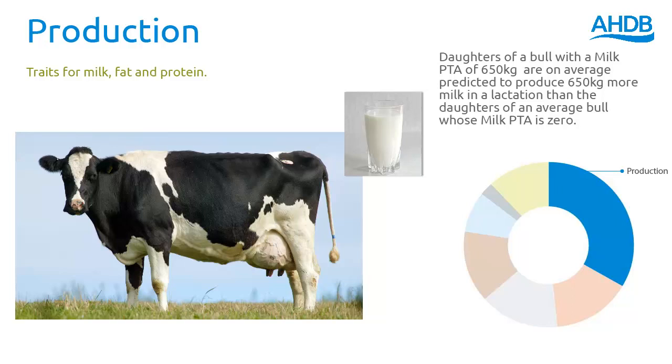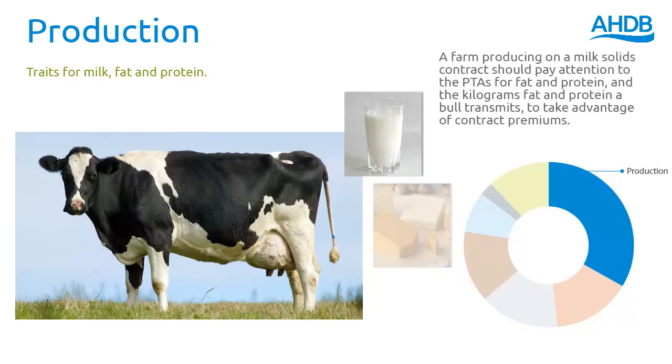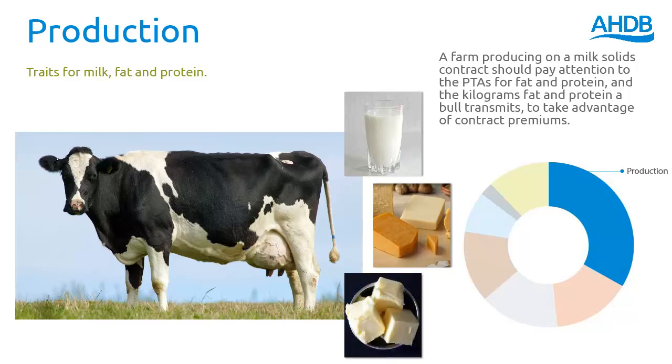Similarly, we can predict the fat percentage and protein percentage of the progeny, and all these are important considerations when it comes to breeding animals suitable for a particular milk contract. For instance, a farm producing on a milk solids contract is advised to pay particular attention to the PTAs for fat and protein, alongside the kilograms fat and protein a bull transmits, to ensure the future herd has the genetic potential to take advantage of the contract's premiums.